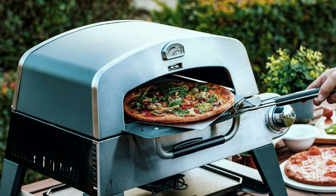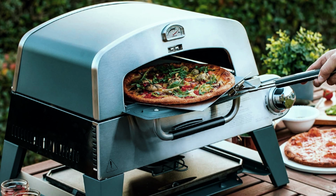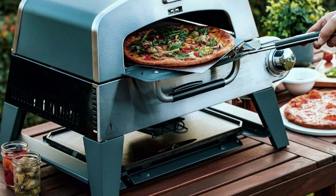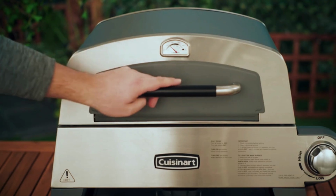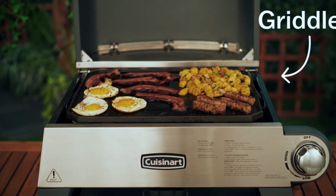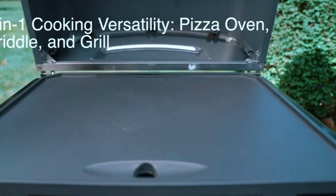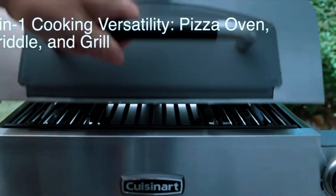However, the cooking surface is smaller than some dedicated pizza ovens, and getting the temperature just right may take some practice, especially when switching between pizza and grilling modes. Overall, the Cuisinart 3-in-1 Pizza Oven Plus is an excellent choice for anyone looking for a multi-purpose outdoor cooking solution that can handle pizza, grilling, and more with minimal fuss.